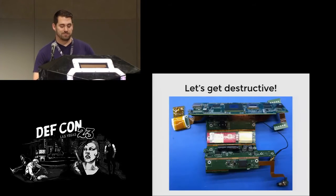So time for round 3. At this point, we've been nice to it, right? We've been trying not to break anything and tried to be gentle. After banging our heads against walls repeatedly, it was time to get a little more destructive. So we ended up pulling the whole thing out.